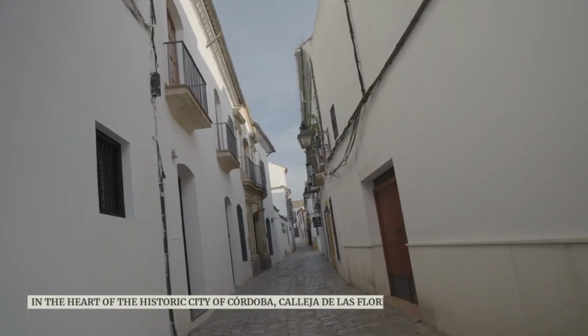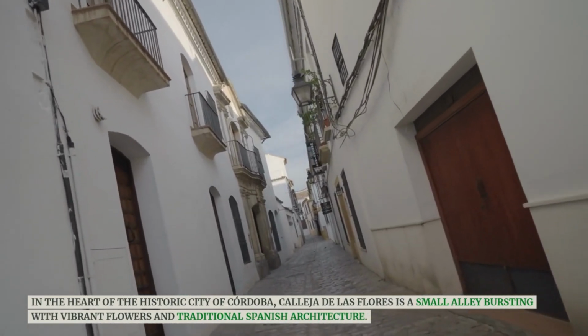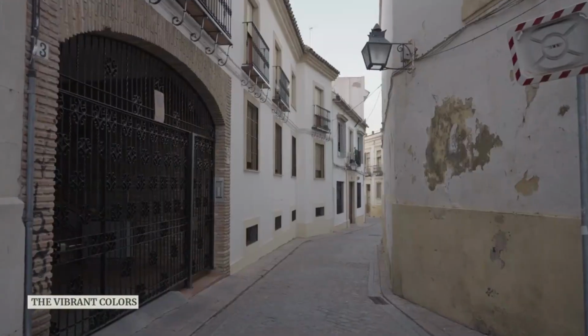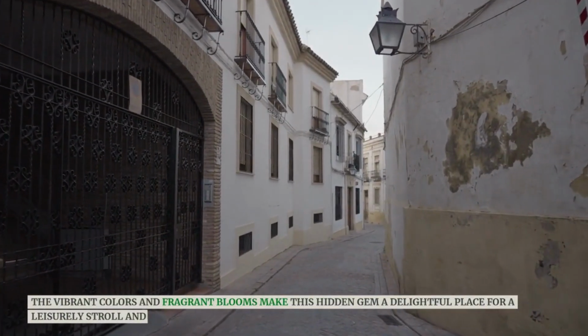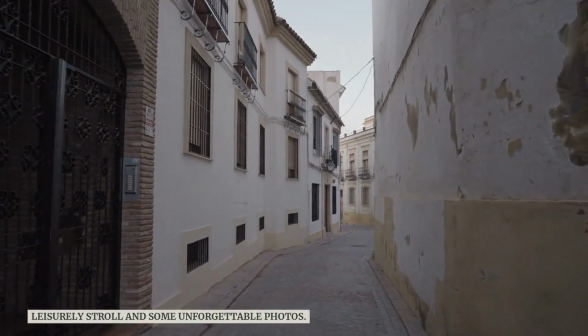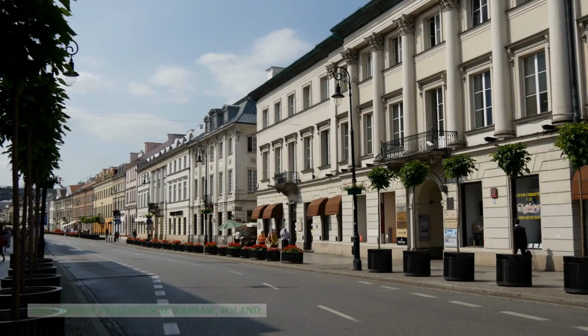Calleja de las Flores, Córdoba, Spain. In the heart of the historic city of Córdoba, Calleja de las Flores is a small alley bursting with vibrant flowers and traditional Spanish architecture. The vibrant colors and fragrant blooms make this hidden gem a delightful place for a leisurely stroll and some unforgettable photos.